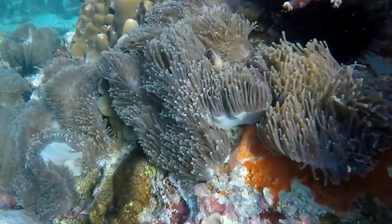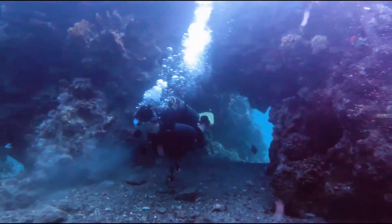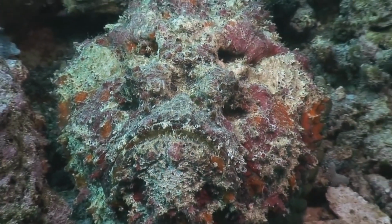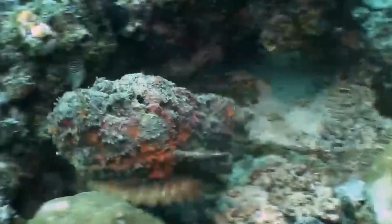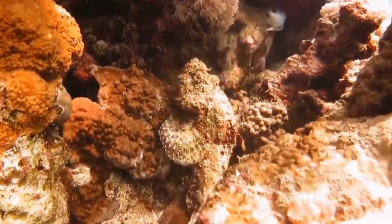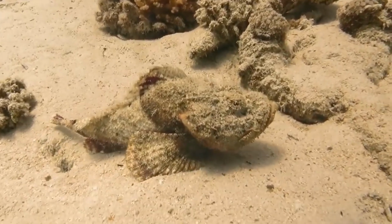The stonefish is extremely venomous, dangerous, and can be fatal to humans. When stationary, they are often difficult to see, which is why they are so dangerous. They come in various colours and are often covered with algae and other marine life, providing excellent camouflage. They often look like a rock or a lump of coral.